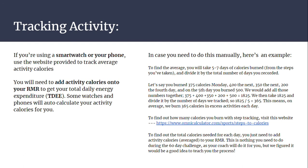Okay, so you will also need to add those activity calories onto the RMR. So that's essentially like if you walked 10,000 steps in one day and that was 500 calories burned, and your RMR was 2,500, that means that day you burned 3,000 calories. You can kind of see in the example over on the next slide.